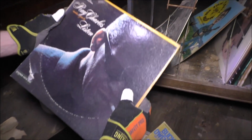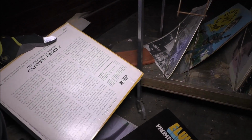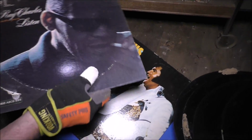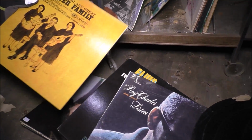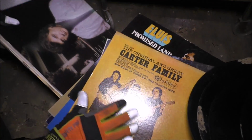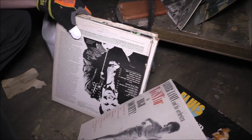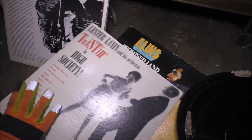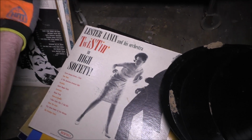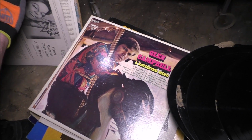Just so you know, if we see an album cover that's got some bad stuff on it, we're just going to cut it out. There's Elvis. He looks so funny. Ray Charles. Carter Family. Old school stuff here. And it seems like they have the vinyls all in them. Twisting in High Society. These are fun, aren't they? Yeah. Glenn Campbell. Wow.